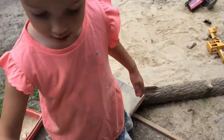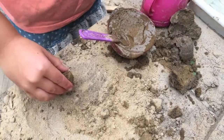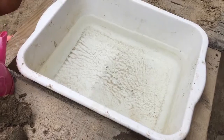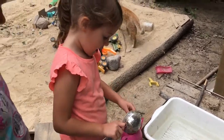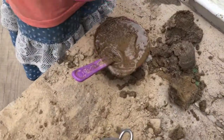And here's Evelyn playing in the mud kitchen. You got a lot of mud happening here today, don't you, Evelyn? Yeah, and so here's our little mud sink kitchen that I often fill with water. Okay, some nice clean water. Add water to our sand or dirt or whatever you're using. Make soup, stews and some mud.